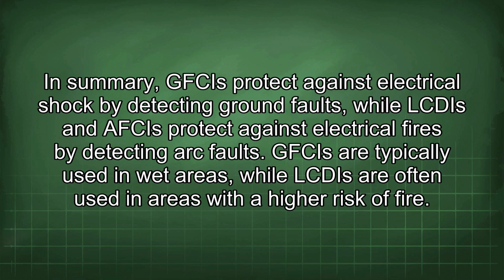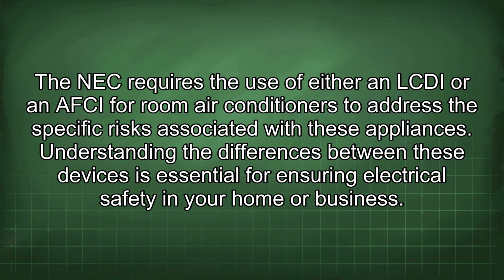GFCIs are typically used in wet areas, while LCDIs are often used in areas with a higher risk of fire. The NEC requires the use of either an LCDI or an FSI for room air conditioners to address the specific risks associated with these appliances. Understanding the differences between these devices is essential for ensuring electrical safety in your home or business.